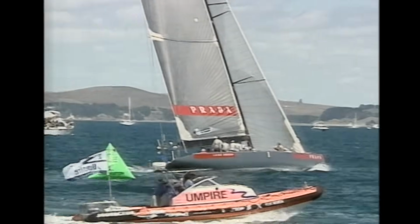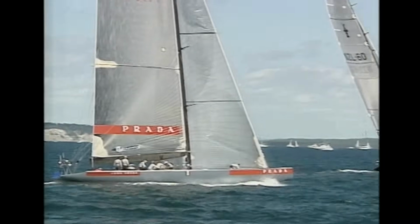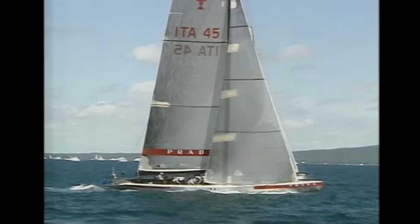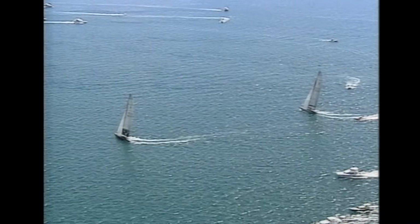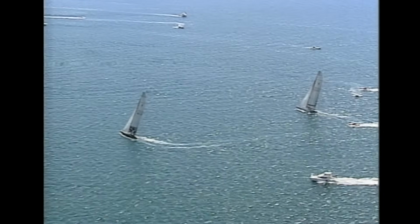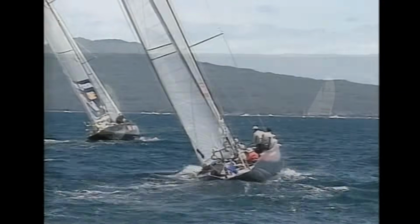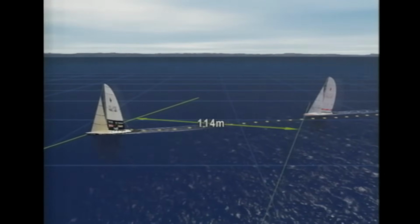Expect the Italians for a quick tack. That's what they call. Here goes Prada tacking across, and immediately Team New Zealand. Brad Butterworth calls to Coots to tack and stay between their rival and the mark. It is Team New Zealand to the left, Prada to the right. Well, Prada's starting to lift out nicely on Team New Zealand there.